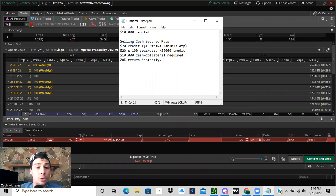So, if you're looking to invest 10,000, this is one way you could do it. You would use that 10,000, and you would instantly get a $2,000 credit. That's a 20% return automatically. So whether or not you end up being forced to buy the 100 shares of Wish per option contract, this is what you're going to be looking at. You're going to be looking at a 20% return instantly.